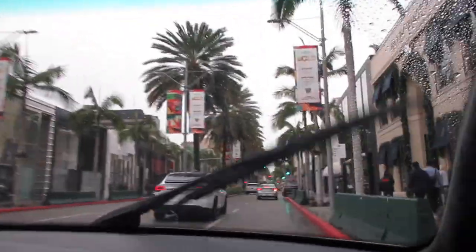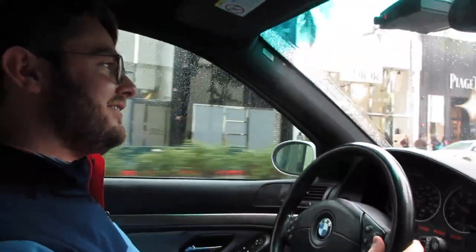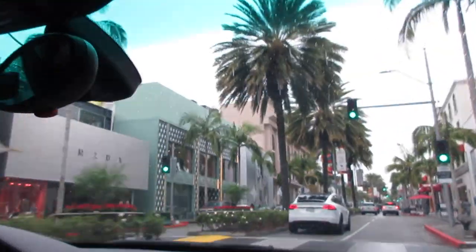Rain on Rodeo. Sounds like a restaurant of sorts. You know what? That'd be a great name for a bar. Rain on Rodeo. Make it rain. It'd have to be a titty bar, though. Yeah, you never see rain here.